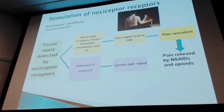That's how pain can be helpful. It warns us of danger. Now, for nociceptor receptors that have been aggravated and the pain sensation is felt, we can give nonsteroidal anti-inflammatory drugs that we'll talk about next week, and we can give opioids or narcotics.